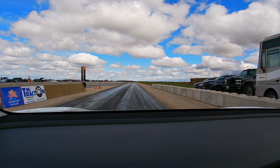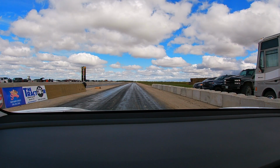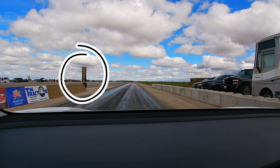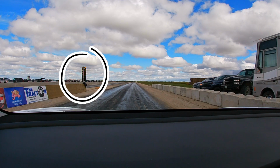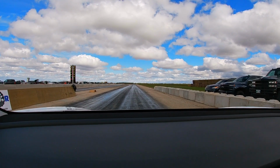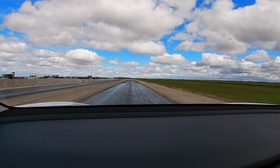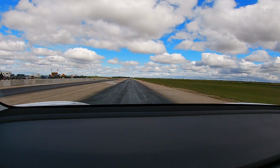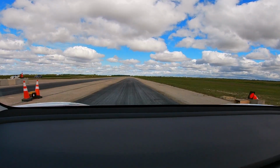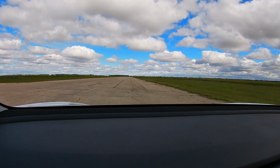Also, they let you have a couple of test runs, which is perfect because I've never raced my car before, especially in a drag racing strip. So the trick is when the light goes yellow, you go. If you don't go when the light goes yellow, your reaction time is way above 1 second, which isn't good. The best reaction time I had was about 0.4 seconds, and the one that you're seeing right now was my first attempt, which was around 1.2 seconds, which wasn't really good.